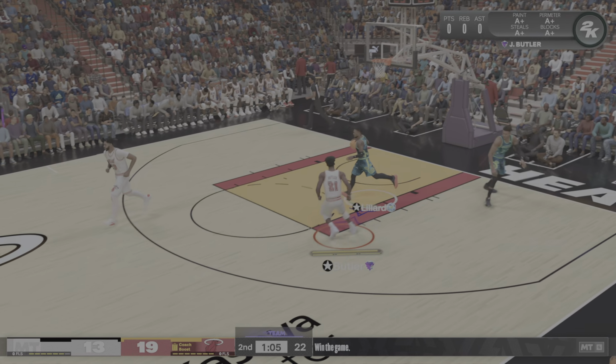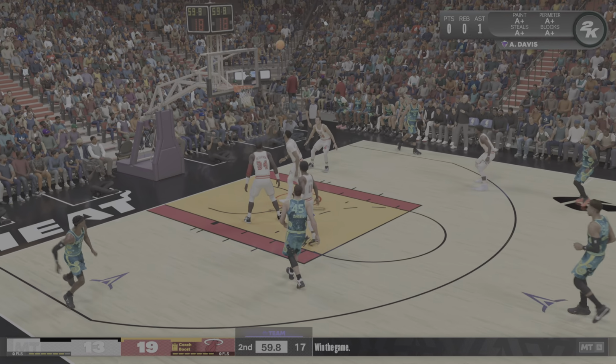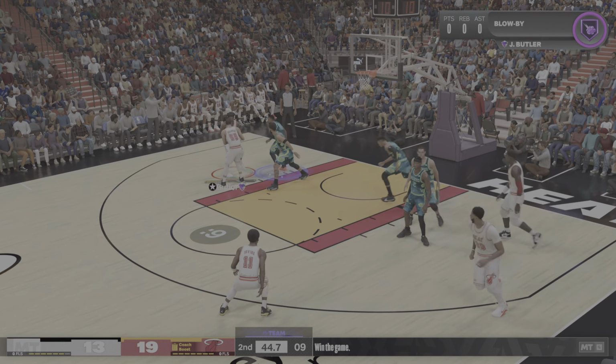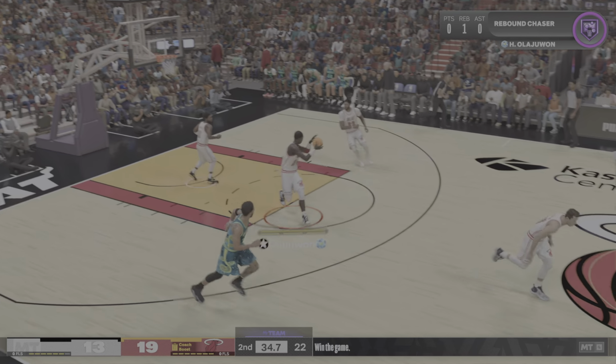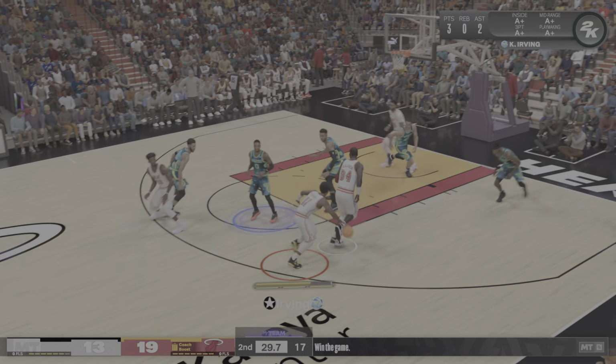A minute six left in the second quarter. For three, here's Lillard. It's rebounded by Olajuwon. Irving looking around. Here's Butler. Back to Robinson. The shot misses. Nice D from Tatum. And here's Lillard from beyond the arc. Davis with a rebound. And it's Miami's ball. They've only given up 2 points this quarter.